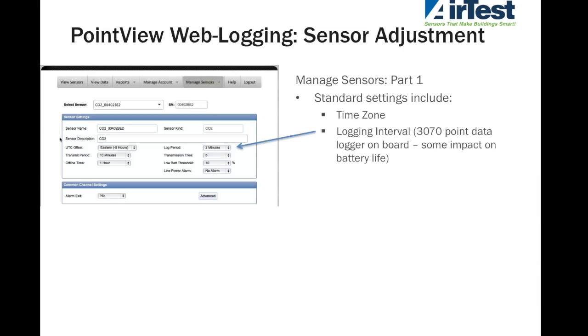And I've got to make this distinction here. This is logging, not broadcasting, so how often it takes a measurement. But in terms of broadcasting, you can actually set the transmit period to whatever you would like. Broadcasting every 10 minutes typically will give you a 3-year life on the battery. The most critical energy consuming device on these sensors is actually the radio itself that's broadcasting the message. So the more infrequently you can broadcast, the longer the battery life. But again, 10 minutes will roughly equal about 3 years of operating life.